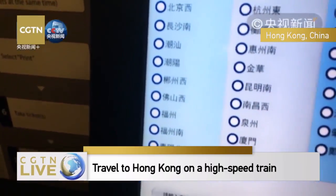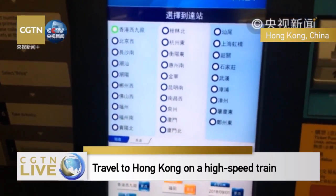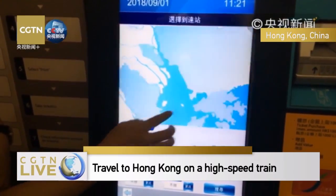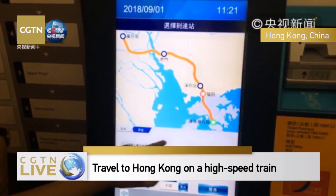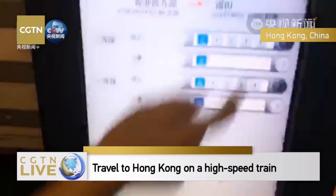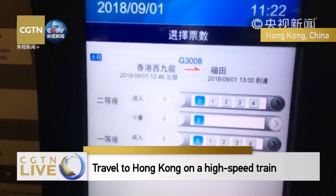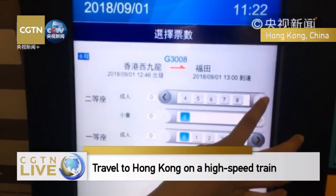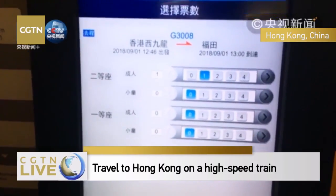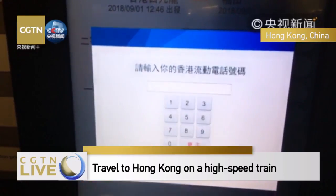And this is for short distance. Let's look at the long distance. For example, Beijing West, Zhengzhou East. And those are destinations popular among the Hong Kong residents, because those inland China cities have very beautiful scenery. The system is still under test. You can choose first class, second class, adults, or children. This is for the number of tickets.